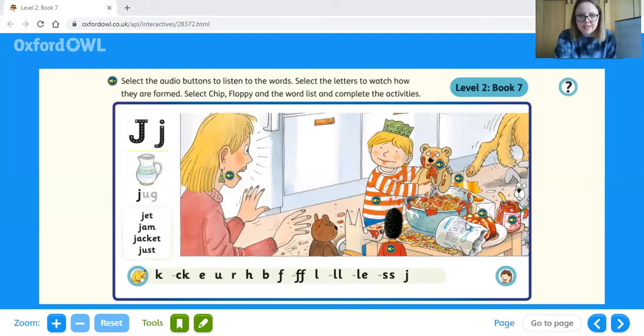And this one, this is an unusual picture because I wasn't sure what it was at first, but it is actually jelly. Jelly. Can you say it? Well done. So we've got jewellery, jacket, jumper, jam, juice, jelly, and jam. Quite a lot of things going on in this picture.